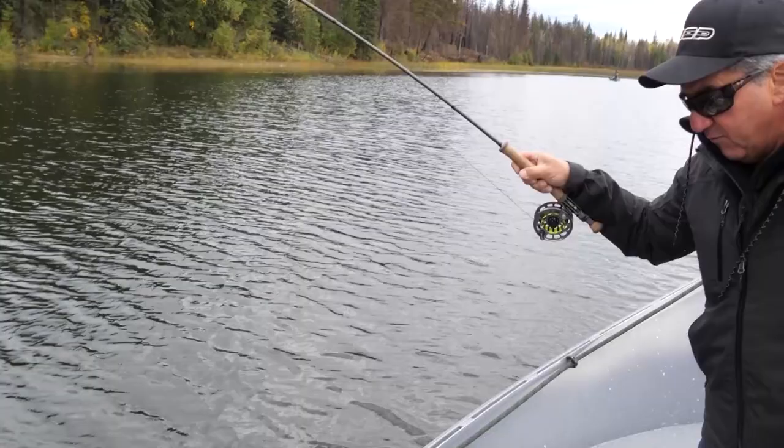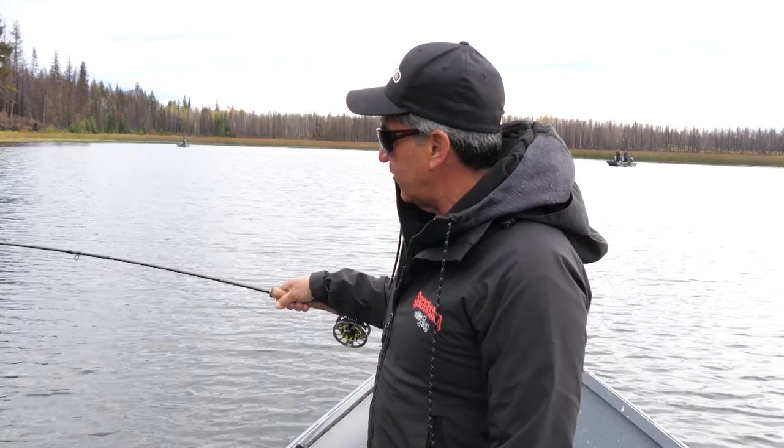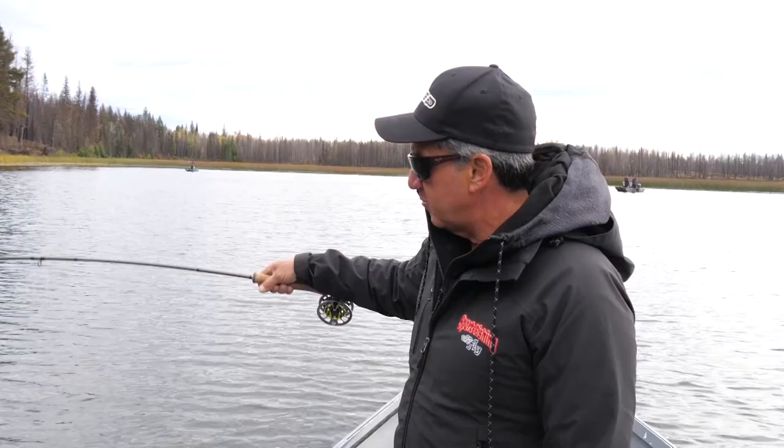Or you can sit and work a leech like I was doing. I had my indicator, I was working a leech. Nothing. No hits, no nothing. Dale had a few smaller ones on to start. Then of course I went back to our attractor pattern and bam, right away.